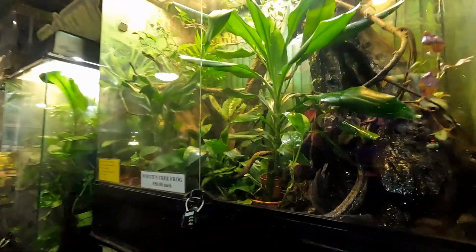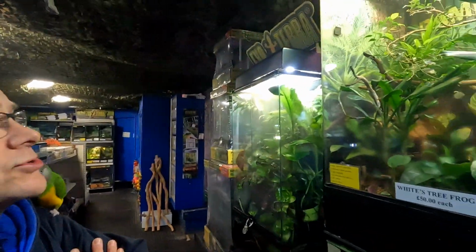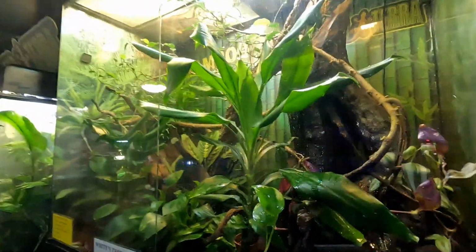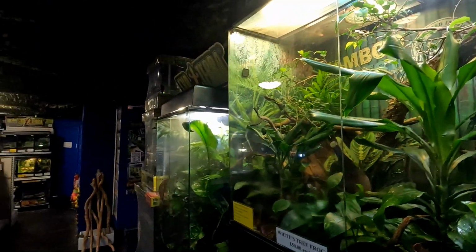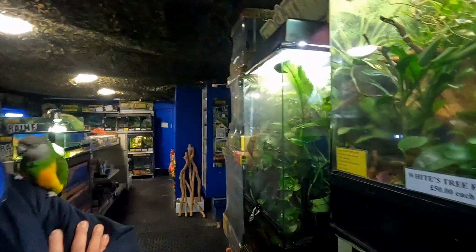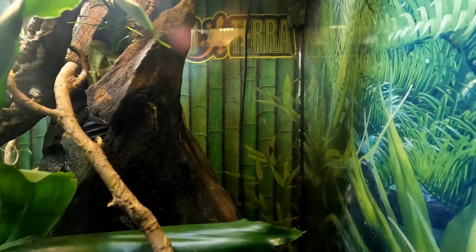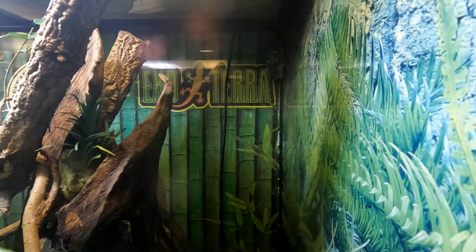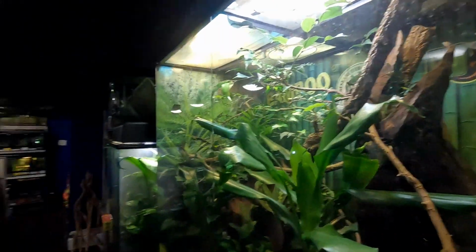And in here we've got what we call a bioactive vivarium for our frogs. And would you believe there's 4 tree frogs in there, and they're probably about 3-4 inches long. I bet you can't find one. I've found one. That's all I can find, mind. Just right up in the corner up there. Oh, a white tree frog. Right in the corner. So again, tropical tree frogs. They're Australian tree frogs, those little chaps. You get to about 5 inches in length.